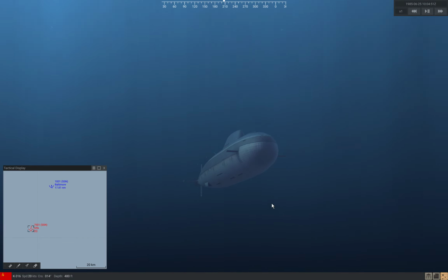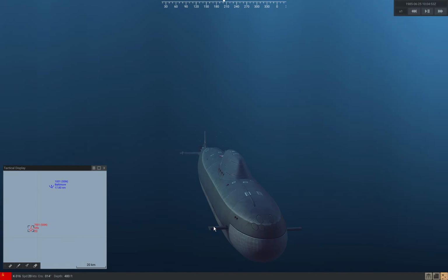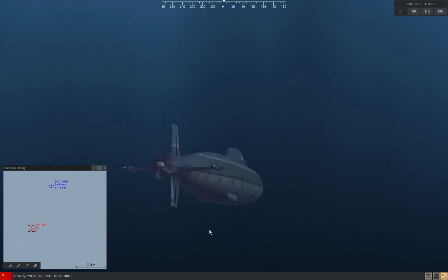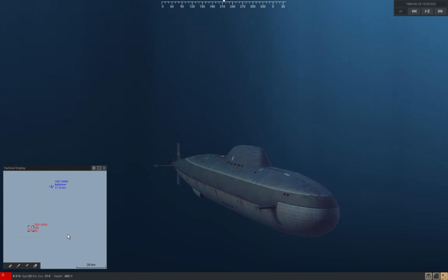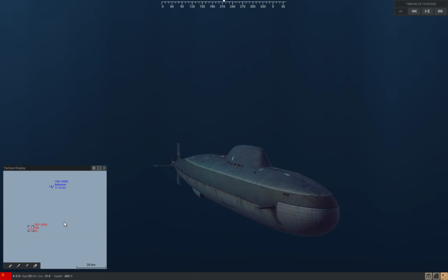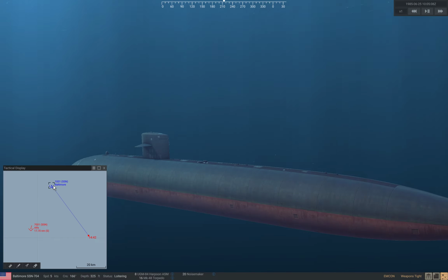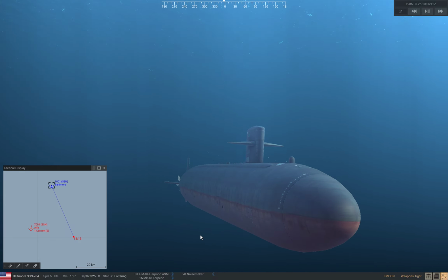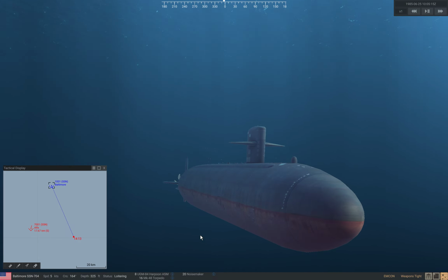Here he is. He's going at 20 knots. That's why we were able to hear him. He's absolutely booking it. Course of 014. So we are going to change the course, 5, edit slightly, 6.